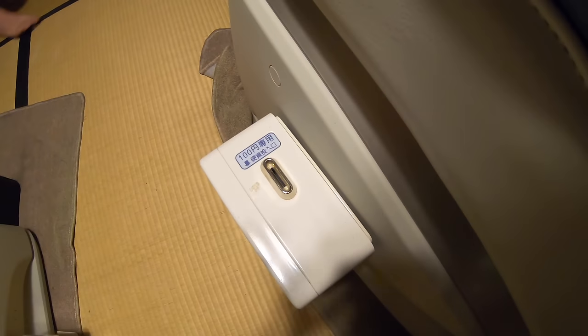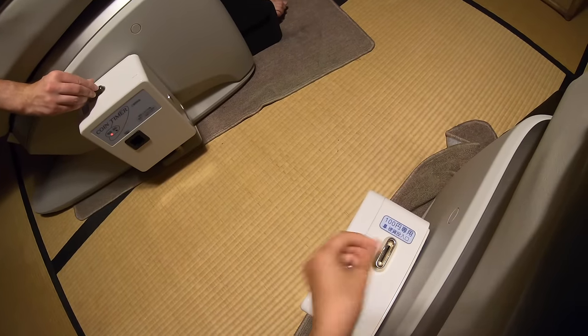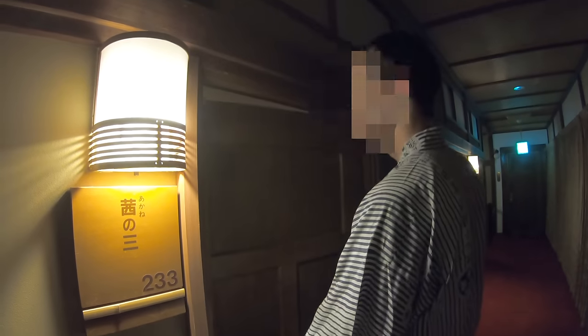10-minute massage chair for 100 yen. 3, 2, 1. It's a bunch of air being pushed into my feet. Mission complete. It was actually one of the better massage chairs I've been in. If you're about 6 feet or taller, please be careful of your head. Doorways can get short, so you'll need to bow or do the limbo.